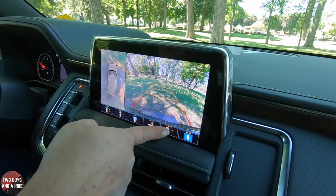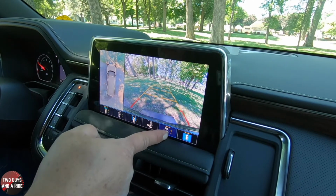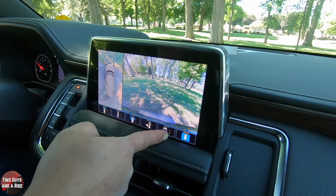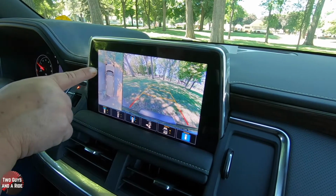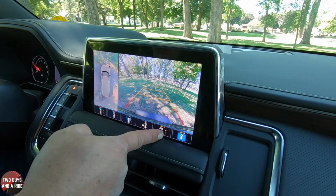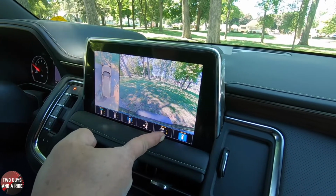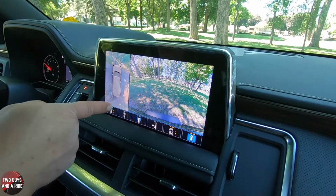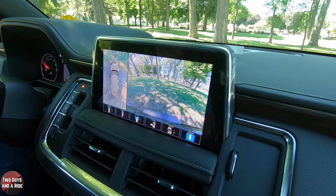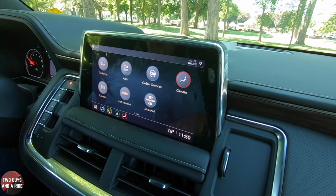Okay, I can turn guidelines on or off. And they are, of course, dynamic, and you can see them in the 360 as well. And then you can, of course, have it in a trailer mode. So just wow, just phenomenal camera systems. Could not be more awesome.